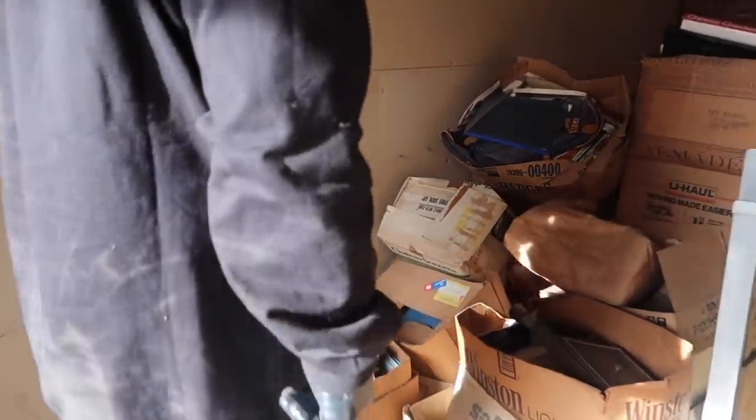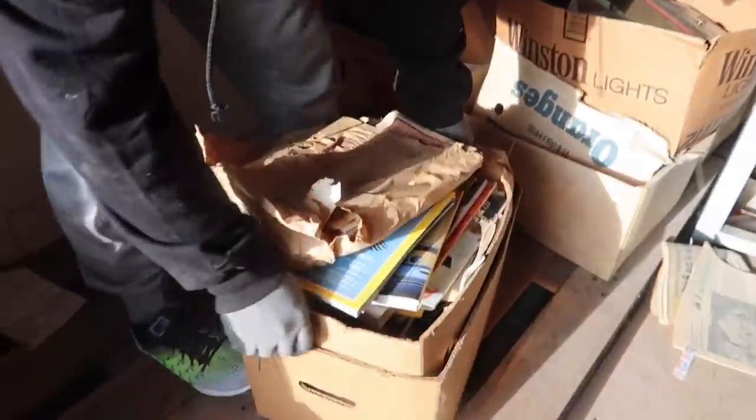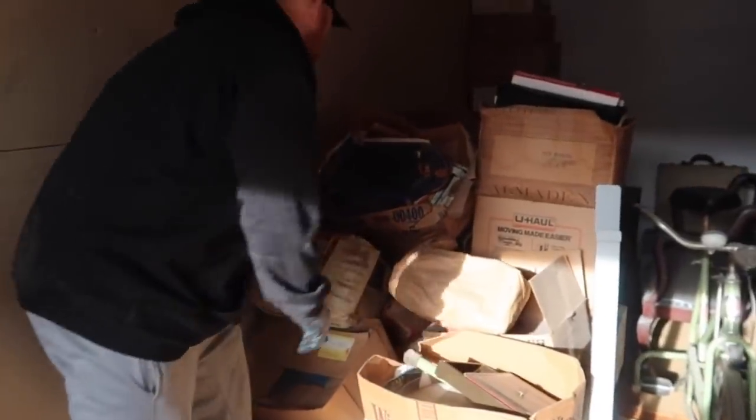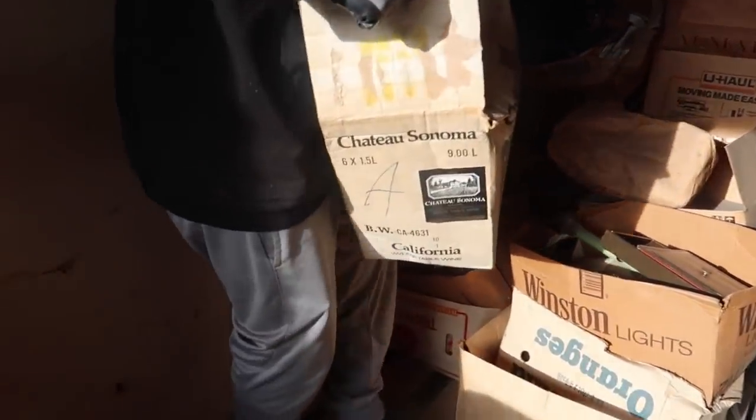Okay, so let's go ahead and see. I know these are all magazines. Yeah, you can tell. Oh, man. They're heavy and they're full of magazines. Oh dear. I think there's gonna be money back there.